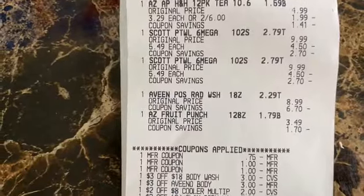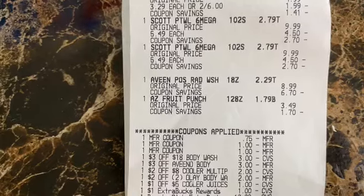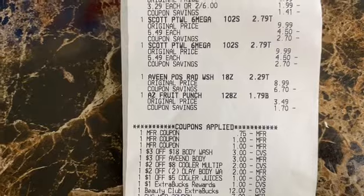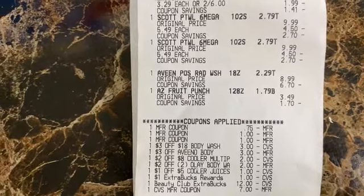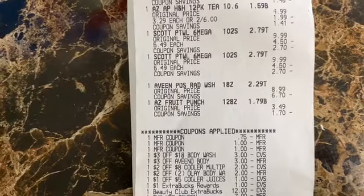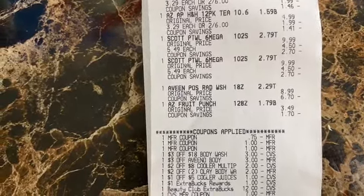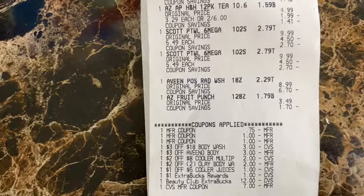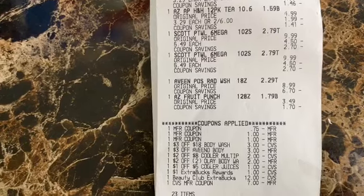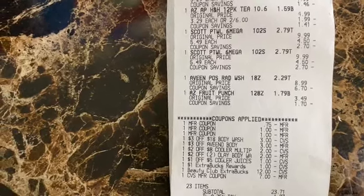Here are my coupons. $3 off $18 body wash, $3 off Aveeno. I had a $2 off $8 cooler and a $1 off $5 cooler. That's why I got a lot of Arizona, so I can use that coupon. So it took an additional $3 off my Arizonas. My $2 off 2 Olay. And then I used $20 in extra care bucks. So after that, my out of pocket is $23.71.